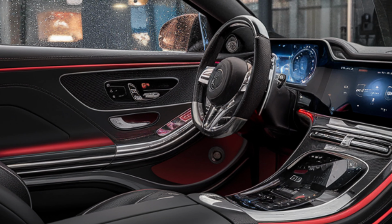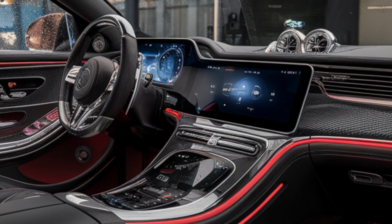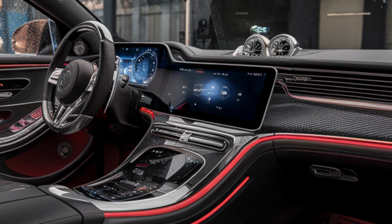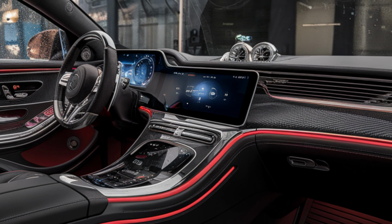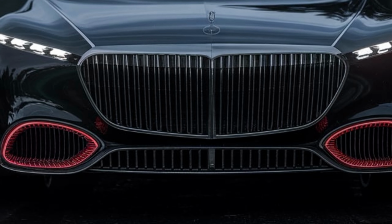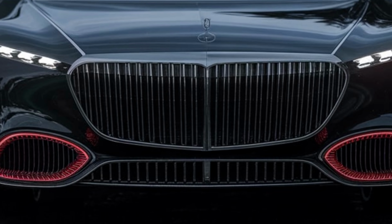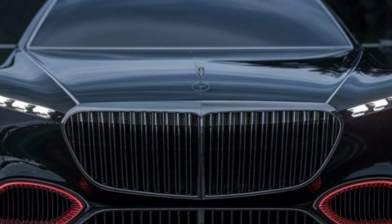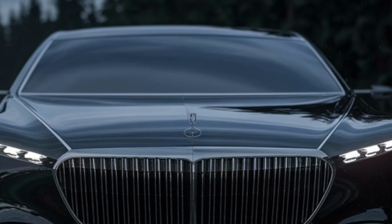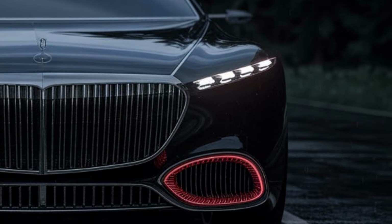What really sets the Exelero apart in 2026 is its attitude. This isn't just a car you drive, it's one you arrive in. It's made for those who want to be remembered, who want their entrance to be as powerful as their statement. It's rare, bold, and unapologetically expensive. While the world shifts toward electric and minimalism, the Exelero reminds us there's still room for excess when it's executed this perfectly. For the select few who can own it, the 2026 Mercedes-Maybach Exelero isn't transportation, it's a moving monument to power, prestige, and perfection.